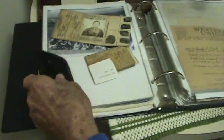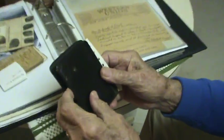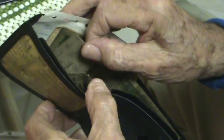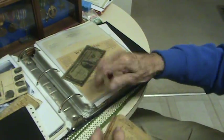This is my wallet that I had in my pocket when I was wounded. And there's still a little piece of shrapnel left in there, and my driver's license too. Your driver's license and the piece of shrapnel, and you had a dollar bill from that era. Yep. Was in there. And several other things. I have a Class A pass here that let me get around Paris a good bit. Let me see if I can get that out of here. There's the dollar bill. That's the dollar bill that was in my wallet, and this is my pass.